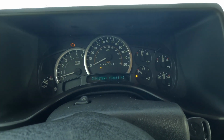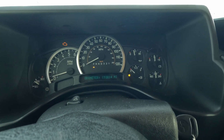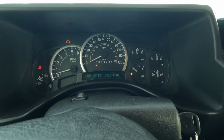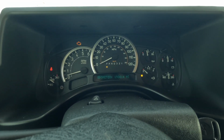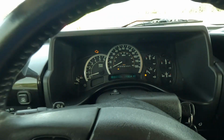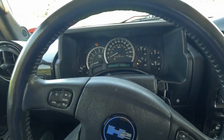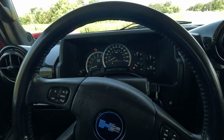And then lastly, the fuel gauge does not work. So it reads empty even when it's full. So I've actually driven this Hummer H2 about 300 miles, and I just fill up after 300 miles and make note of how many miles are on it and then refill it again. So we've now covered all the flaws.